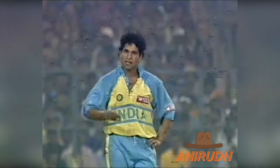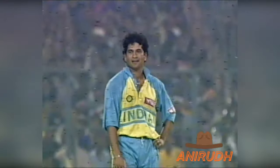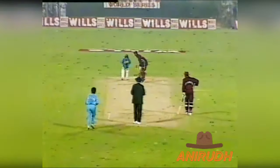Well, he cut a yorker for four. Extraordinary improvisation by Atherton. Well played by him. 111 for four from 29 overs.